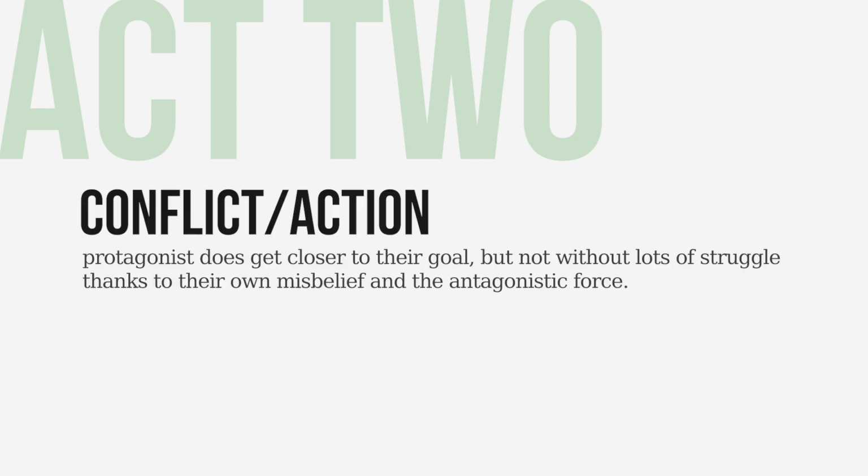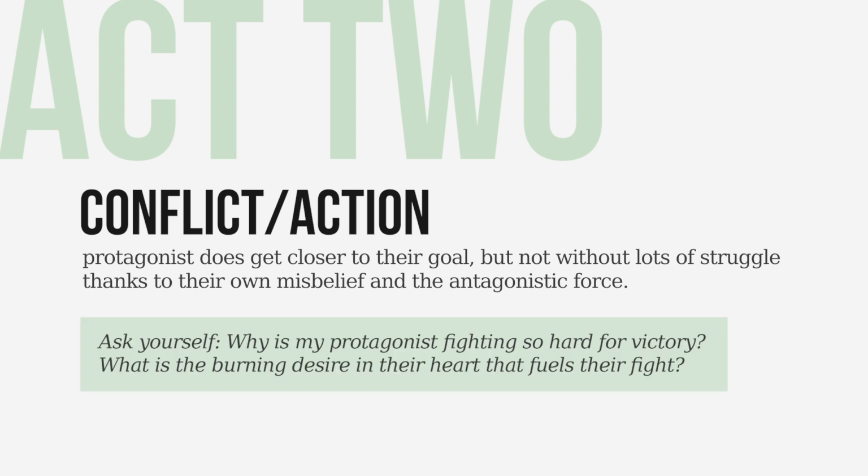Conflict action. Protagonist does get closer to their goal, but not without lots of struggle thanks to their own misbelief and the antagonistic force. Ask yourself, why is my protagonist fighting so hard for victory? What is the burning desire in their heart that fuels their fight?